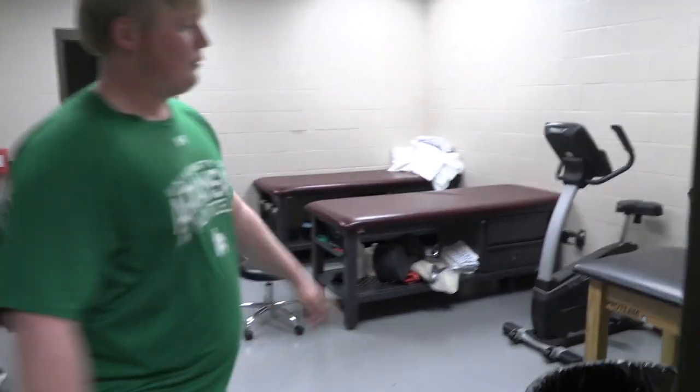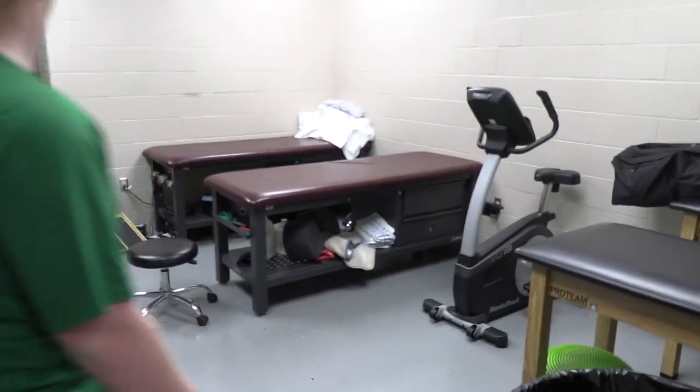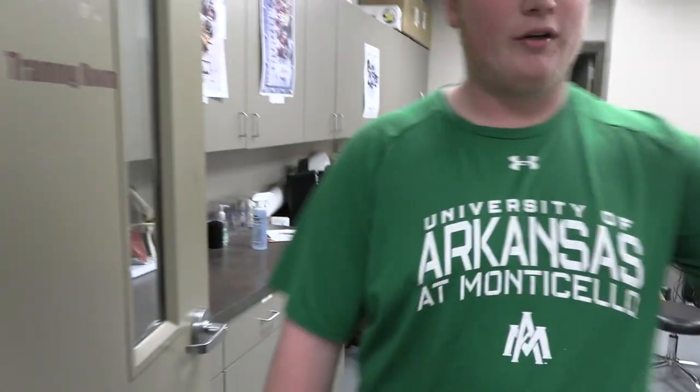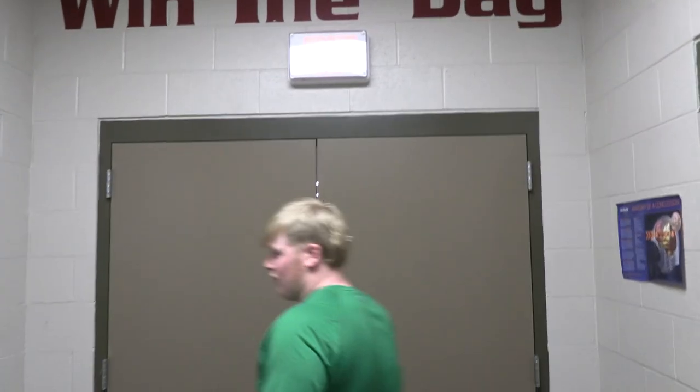And then over here is our athletic training room, which we have training tables, more training tables, massage roller, bike, just anything you need for recovery, we have it. Coming here, here's our locker room.